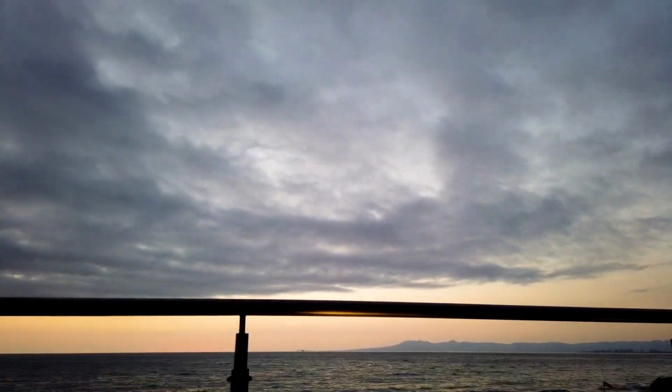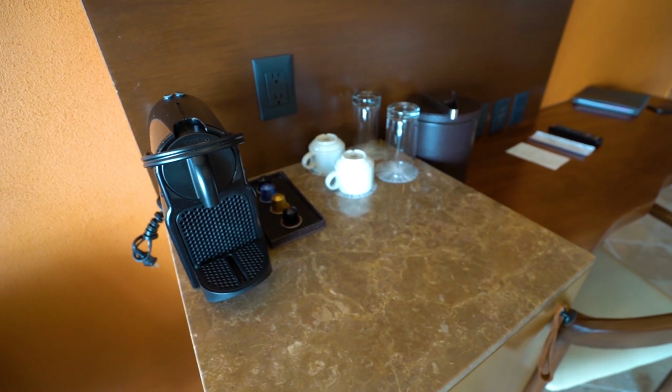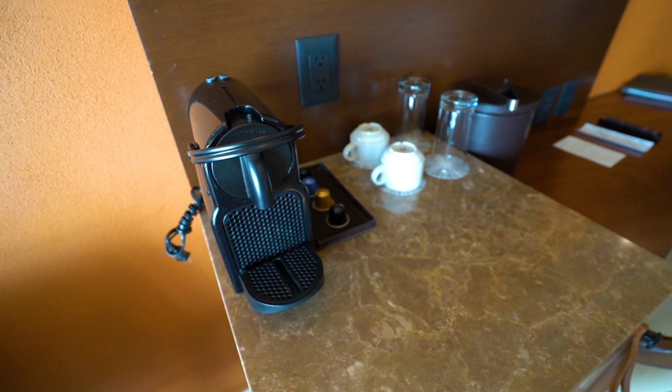Yeah. Since the property is all-inclusive, there is a mini bar in the room that's complimentary. The mini bar is not super well stocked, but it does have a couple waters, sodas, and I'm sure you can request more if you wanted to. Yeah, for an all-inclusive property, I would have liked to see the minibar in the room be a lot more stocked. That was probably the one thing in the room that was a little disappointing.